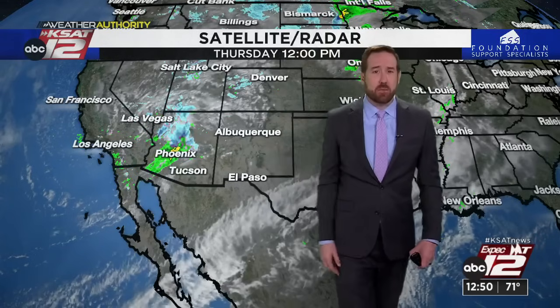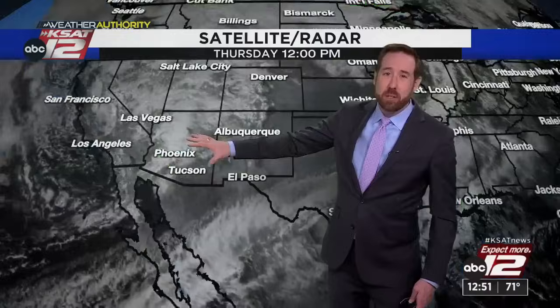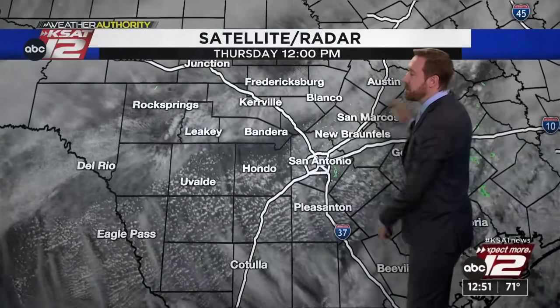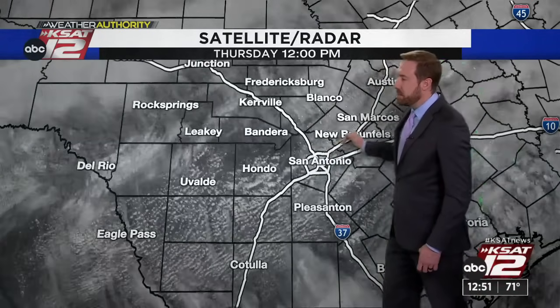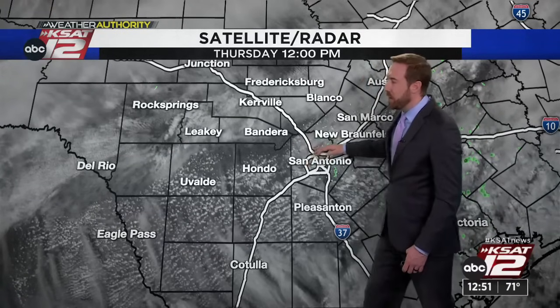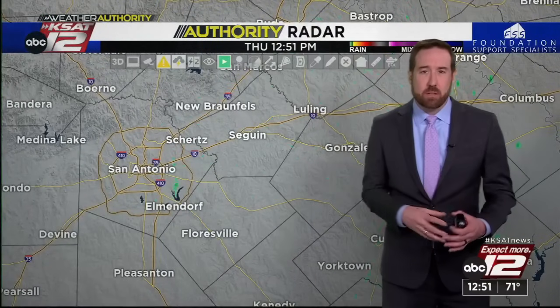But the low that we're watching is out here to the west, Las Vegas and Phoenix getting some rain, and there's some snow in the higher elevations with this low as it will make its way towards Texas. In the meantime, we've got plenty of high clouds streaming over top and then some low clouds as well that have developed right along a weak frontal boundary that is moving right through San Antonio. This is not a frontal boundary that will create any rain, and in fact it bounces back to the north tonight as more moisture begins to spread in here.